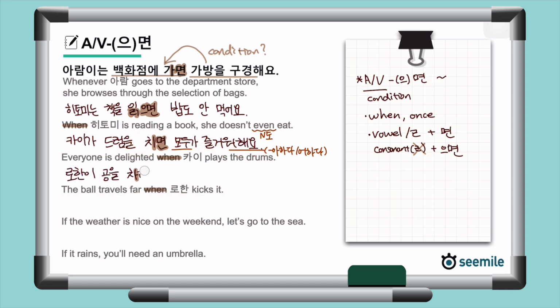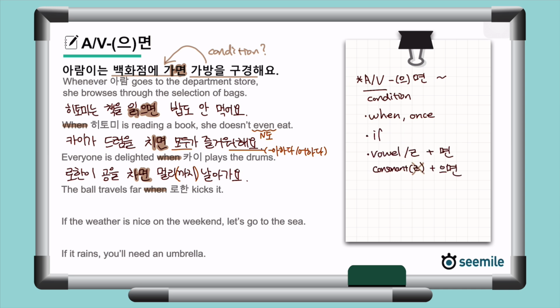로한이 공을 차면 멀리까지 날아가요. 로한이 공을 차면 멀리 날아가요 is also correct to say. This ending 으면 also can be used like the way we use if in English. In other words, to present possibilities based on conditions that are as yet undetermined.